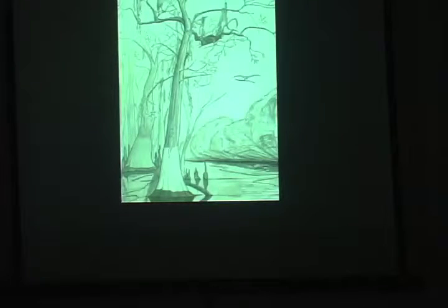I used to work a lot from photographs, and then I found that a lot of my stuff had this very tight photo feel, so I started trying to do real quick sketches in the field, which is not that easy because you've got time to do a quick sketch and then you have to catalog and whatever, and then I finish them up at home kind of from memory. So this was one of the earliest ones I did.